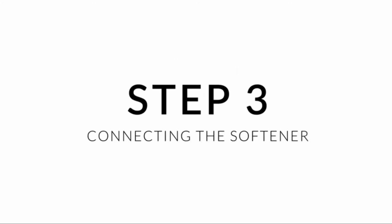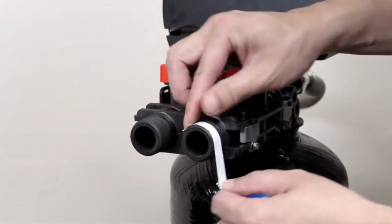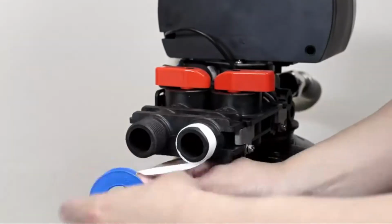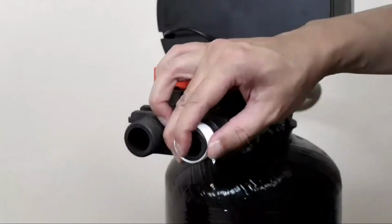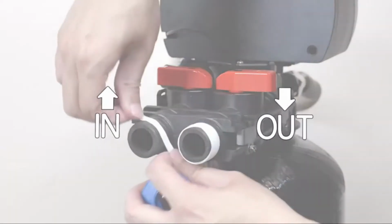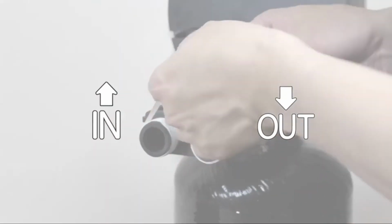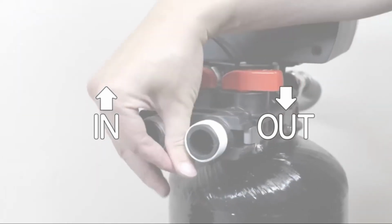Step 3. Connecting the softener. The bypass valve is equipped with 1-inch male NPT connections. Apply 8 to 12 wraps of plumber's tape onto the bypass inlet and outlet fittings. The inlet and outlet can be identified by the arrows stamped in the bypass valve showing the flow direction. The arrow pointing toward the valve is the inlet, and the arrow pointing away from the valve is the outlet.